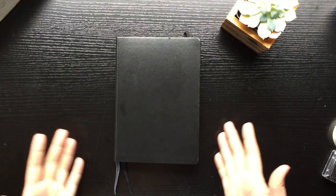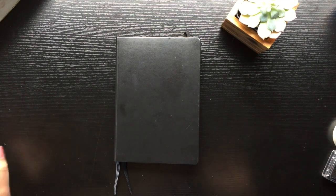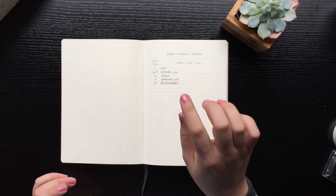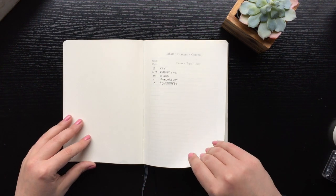All right, I started filling out this little setup of my bullet journal. Let's do a little flip through it, and then I'll tell you some little comments here and there on things that I would have maybe changed along the way. I started filling out my index with my key, my future log, I have a goals page, a reading list, and my adventures page.